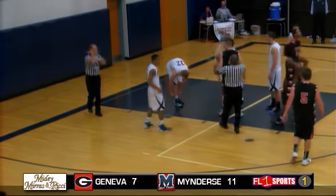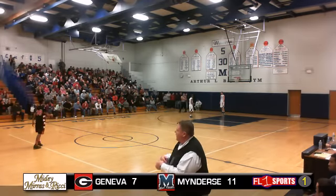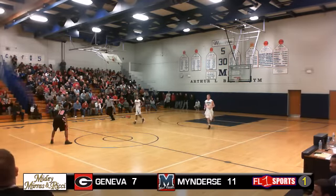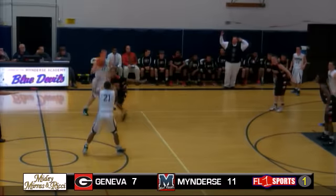Donahue got a great look, but his teardrop just came up a little bit short. And off the miss, we'll have an alternate possession. Give it back to Mynderse with 2:35 to play in the first quarter. Donahue's probably Geneva's best three-point threat. He really likes to shoot the corner threes, and he hit a little teardrop there, wasn't able to convert it.